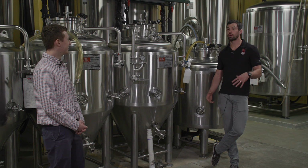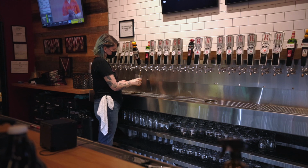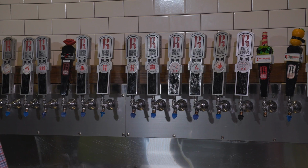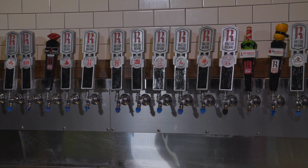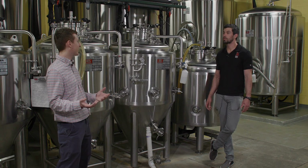Awesome. Here at Raleigh Brewing Company, we're brewing about 120 barrels of beer a week on the big system and maybe 3 to 6 on our small system. So that equates to about 3 to 4 brew days a week. Wow, that is a lot of beer. So how do you transfer that into the canning process?